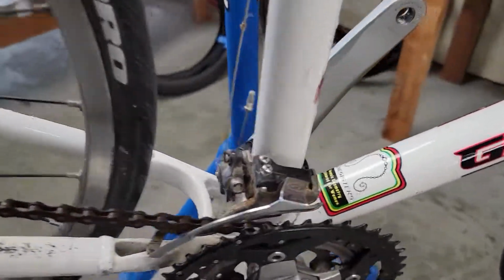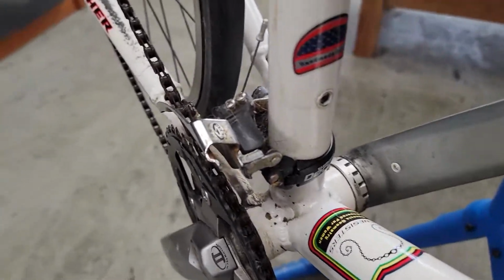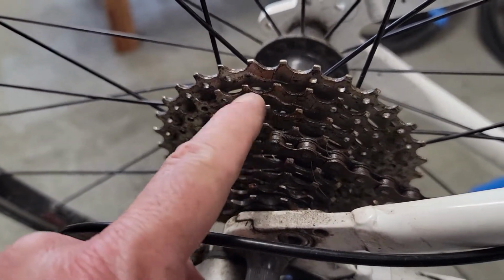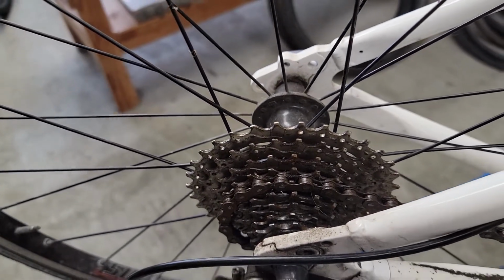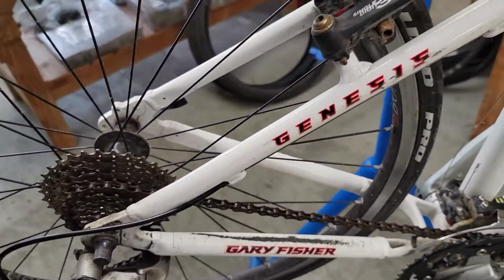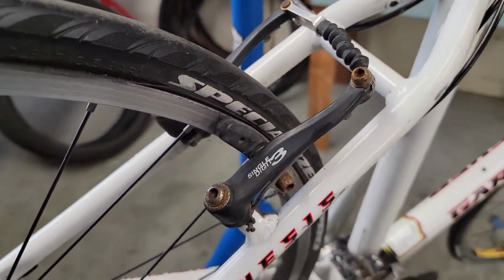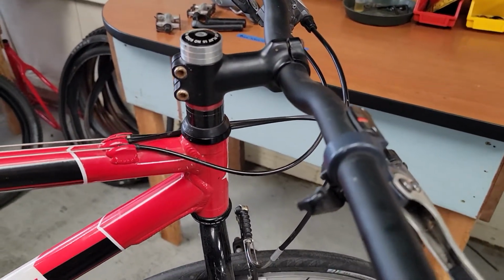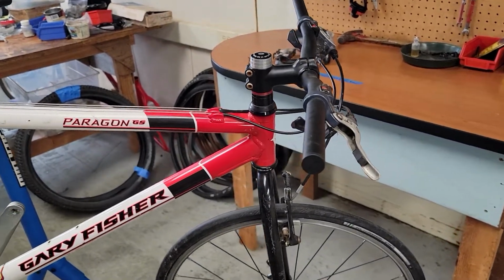So it does have the 3 rings up front, and I believe it might even have 9. 1, 2, 3, 4, 5, 6, 7, 8, 9. 3 by 9, wow. 27 gears. It's got a little rust on the bottle, but looks like she slammed her handlebars.